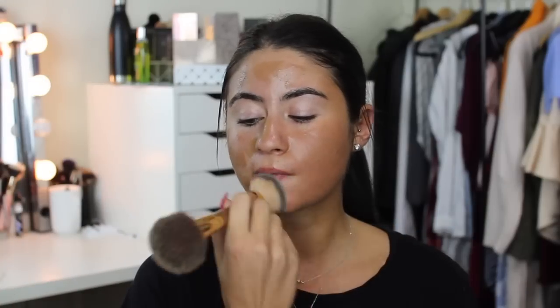the NYX Total Control Drop Foundation. The only reason I added the NYX foundation was to make the Too Faced foundation darker. I would have preferred if I could just use the Too Faced foundation, but this was a good alternative, and I'm just going to be blending that all over Daisy's face.